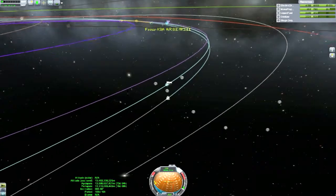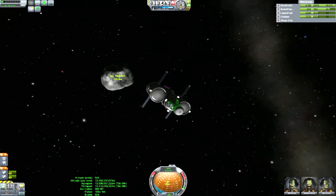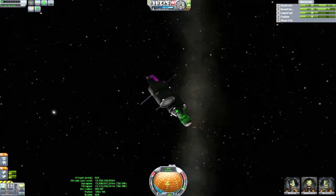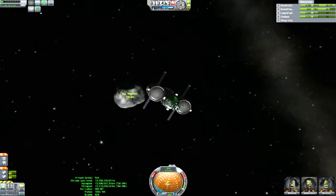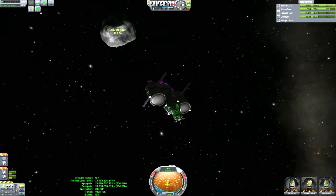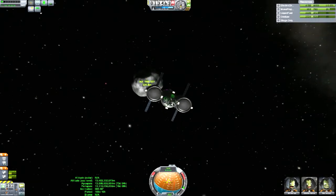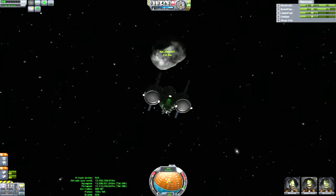Oh, I can't. Oh, I have to have that targeted still so I can see how far away I am. Alright, time to open up the claw. And there it is. The claw. Let's go ahead and time warp some more. Get ourselves even closer. That is a very nice size asteroid.